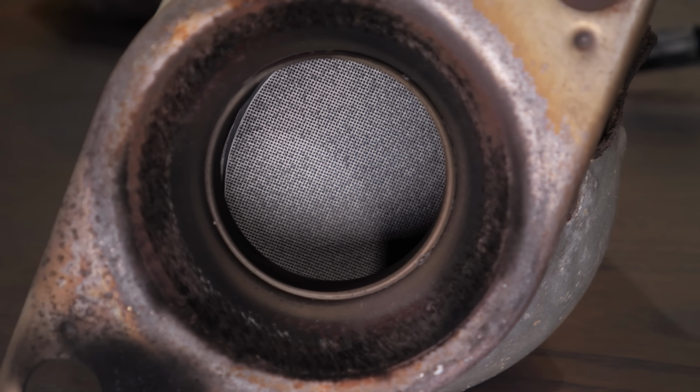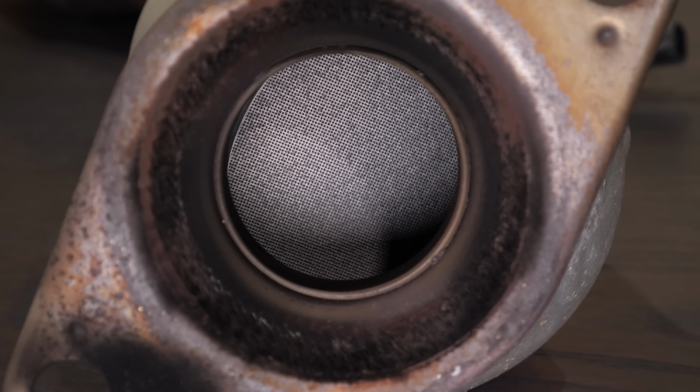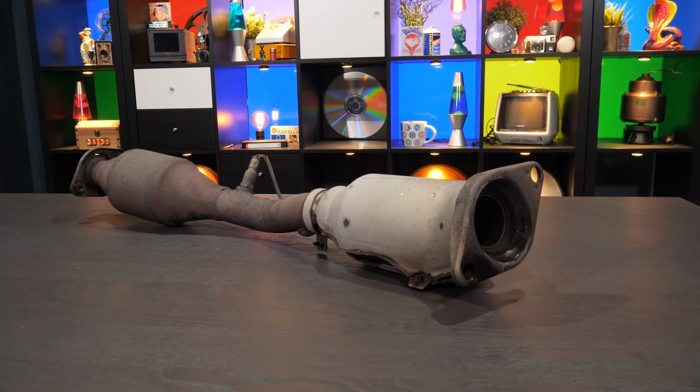That ceramic material is coated with precious metals, usually platinum with a bit of rhodium and palladium for garnish, which is why these things are so expensive and often stolen. The precious metals form a catalyst that converts smog and acid rain-forming nitrogen oxides into plain old nitrogen and carbon dioxide. It will also convert any unburnt hydrocarbons from imperfect combustion into carbon dioxide and water vapor. In other words, this thing's job is to make engine exhaust as harmless as possible.